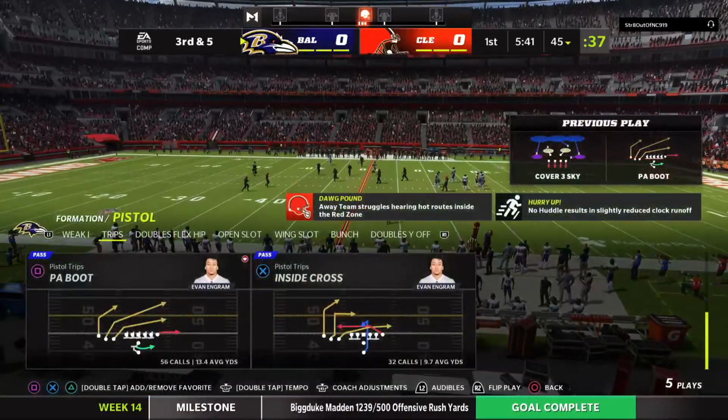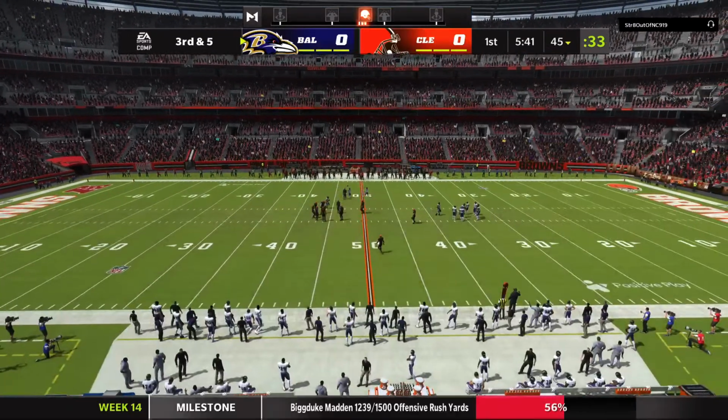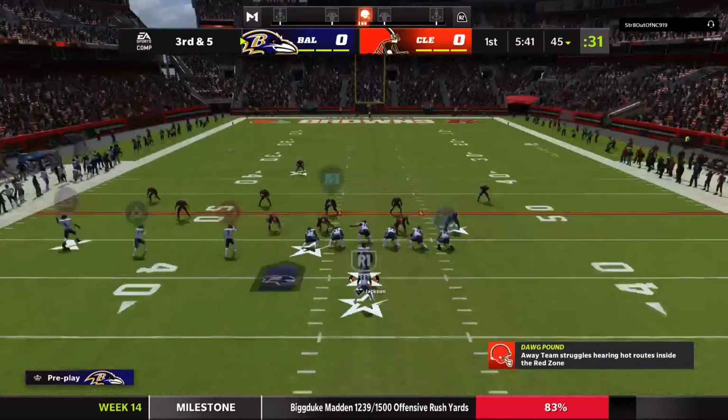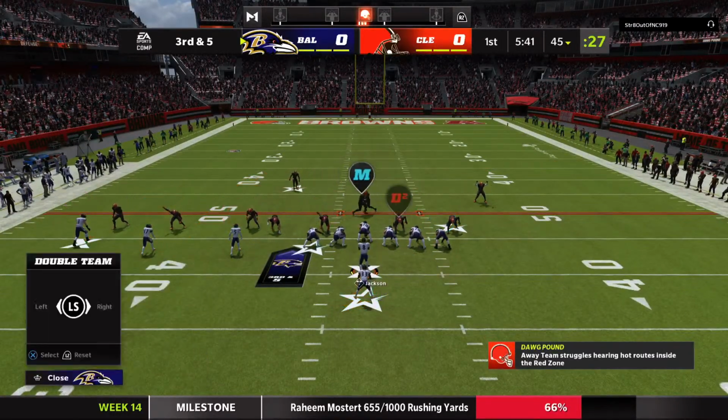I have a few questions about that throw because to me there just wasn't a lot there. I thought he tried to do a little bit too much, almost tried to will a receiver open when there was no chance he was going to be. Nice job by the linebacker being all over that one and knocking it away.